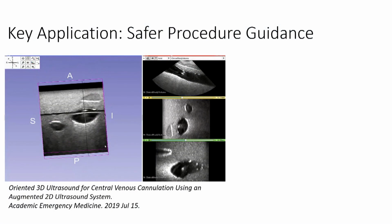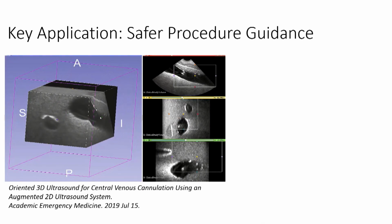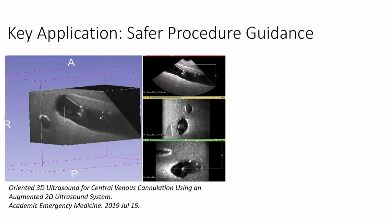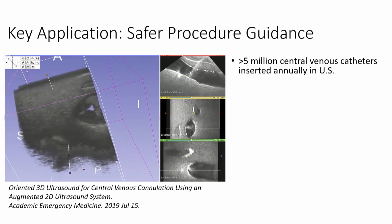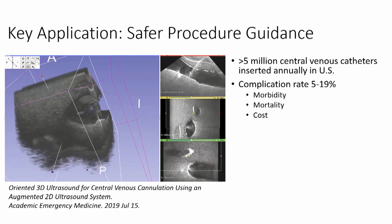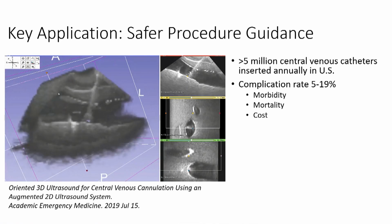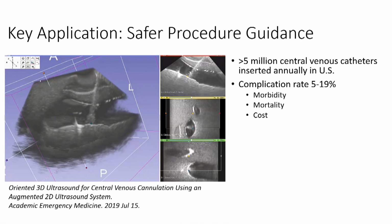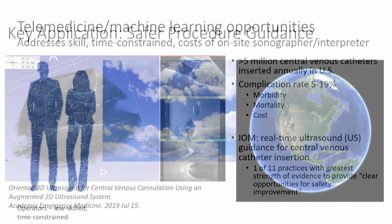So here's an example of central venous catheter placement. These are large IVs placed into vessels such as the internal jugular vein, which neighbors the carotid artery and the lung. About 5 million of these are inserted in the US annually with a high complication rate. And what are the complications? Damage to the carotid artery, stroke, pneumothorax, and death. And we see these with some frequency, even with 2D ultrasound, which is known to be one of the innovations over the last decade that has improved patient safety. Our vision is to improve this method with 3D guidance.